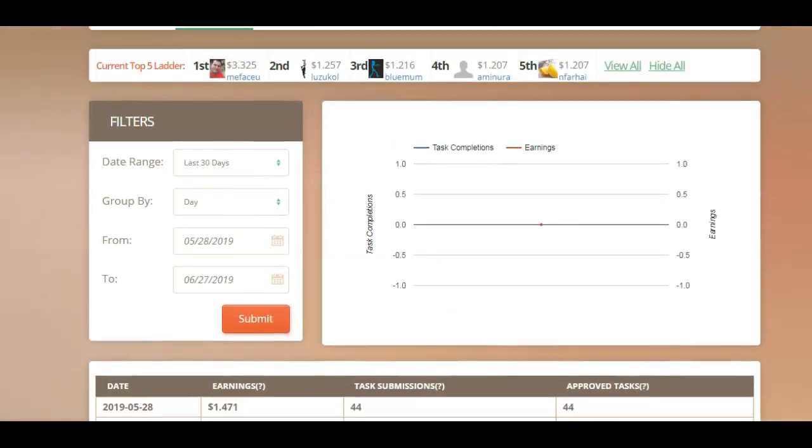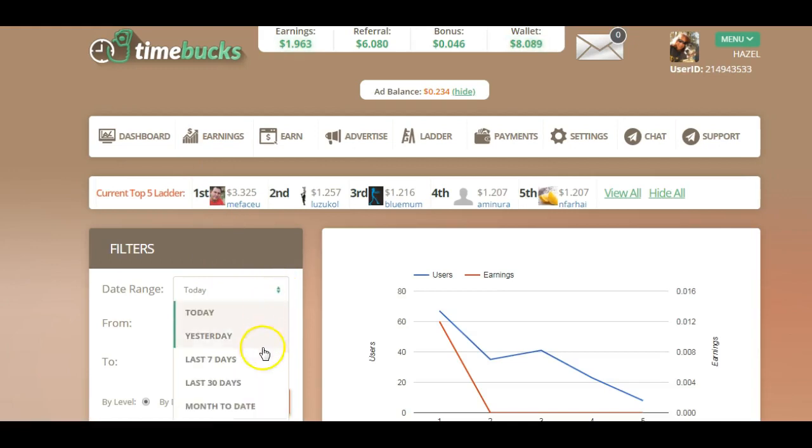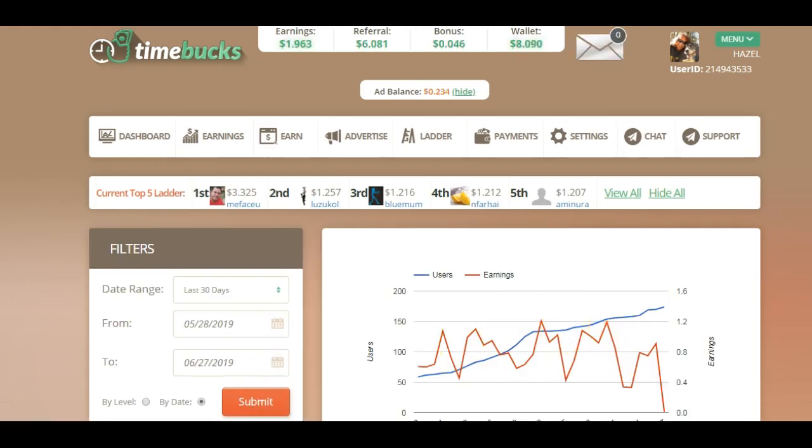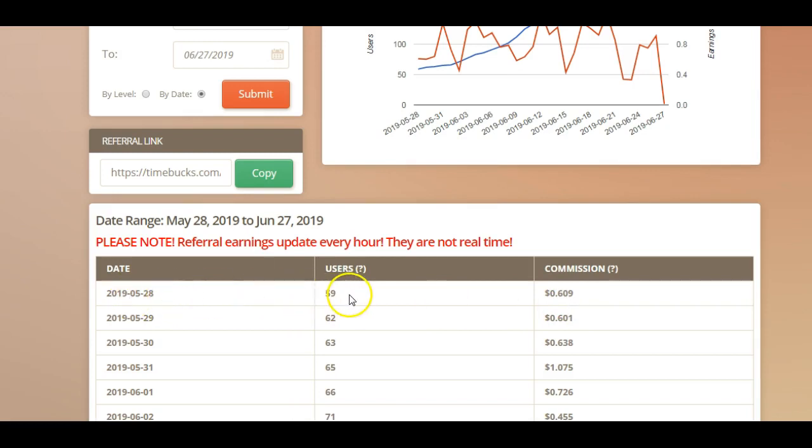Okay, so let's now have a little look at referral earnings for the same period. So we'll do last 30 days and we'll sort by date. Okay, so you can see here, I started off with 59 people in the team. That's down the whole five levels, isn't it? Yes. And I started off earning 0.6 of commission. And then it stayed in and around that level for a little while.